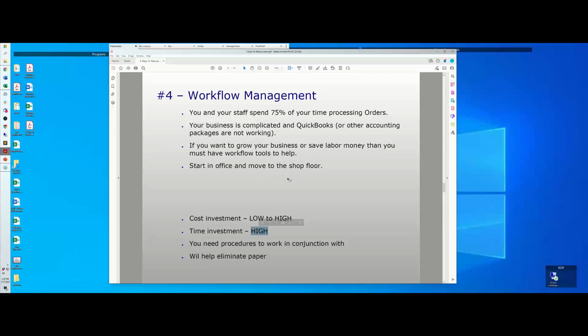And the reason why is because it's going to require you to change procedures, retrain staff, figure out how you want to do things in the new software. You need to make a time investment in this one. And you should spend time even figuring out who you're going to go with. So obviously ShopWorks makes workflow management. There's other ones I'll show you here in a minute.